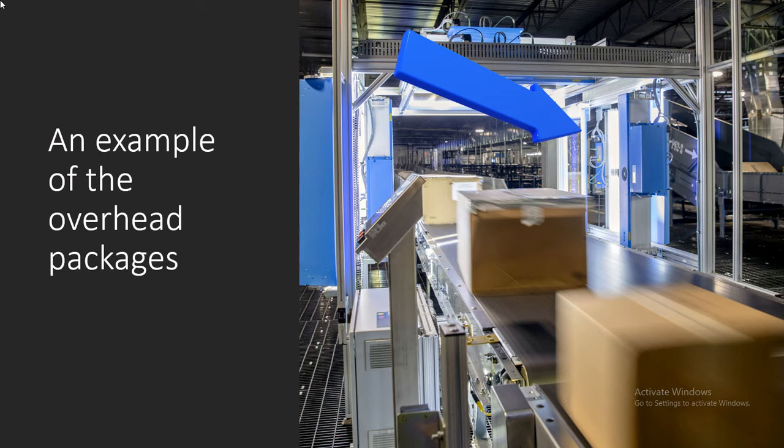So here's an example of what the overhead packages look like and what they go through. As you can see, the packages are relatively small, not too large, and what the arrow is pointing to are the infrared scanners that are placed on both sides, above and below, so that whenever packages might fall around or tumble, once they go through the scanner, it can pick it up whichever way the barcode is facing.